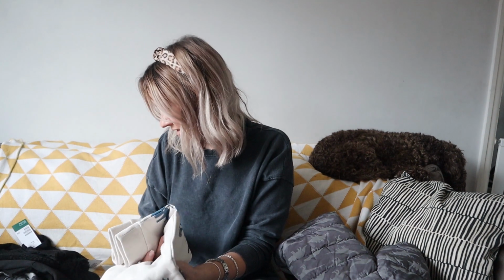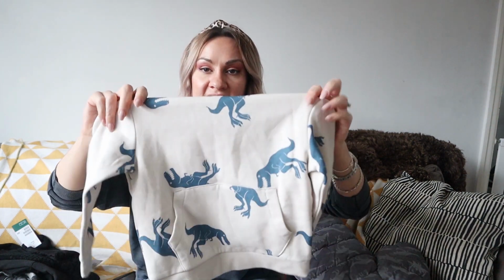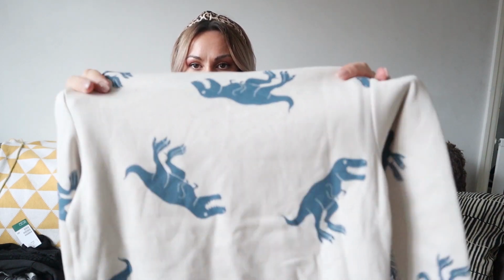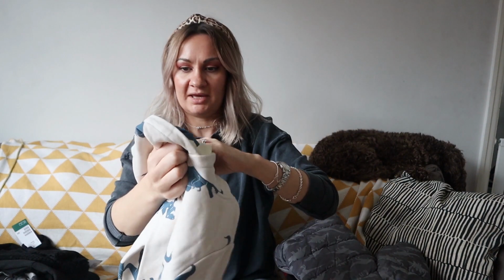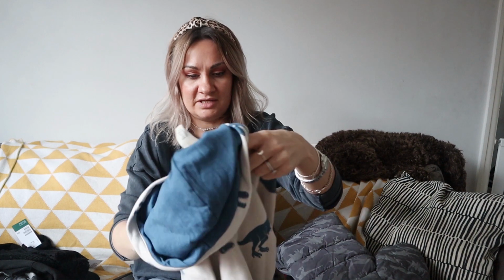Next, staying on the dinosaur theme, is this hoodie. Sorry, I was just checking the prices. This is £9.99, I couldn't read my own writing. This is a really nice sort of stone coloured hoodie with teal T-Rex print on it. It's got the pocket on the front, your standard hoodie pocket. It's got a nice teal lining in the hood, but not on the inside. It's again fleece backed on the inside.